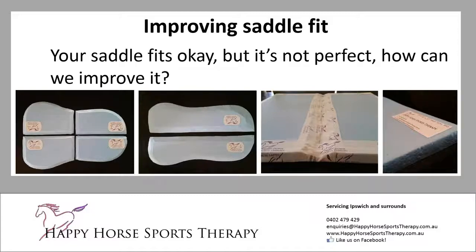But I can't stress enough that you can only improve saddle fit if your saddle fits within the weight-bearing area currently and it just needs tweaking. If it's physically too long or too narrow or the channel's too narrow or whatever, then you really can't fit that particular saddle to your horse comfortably.